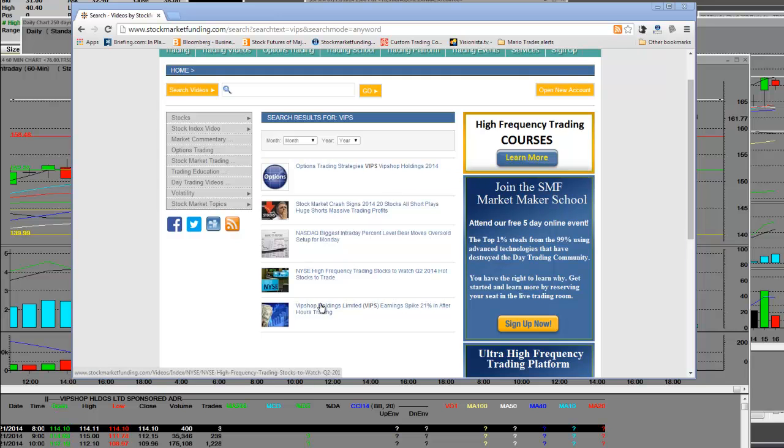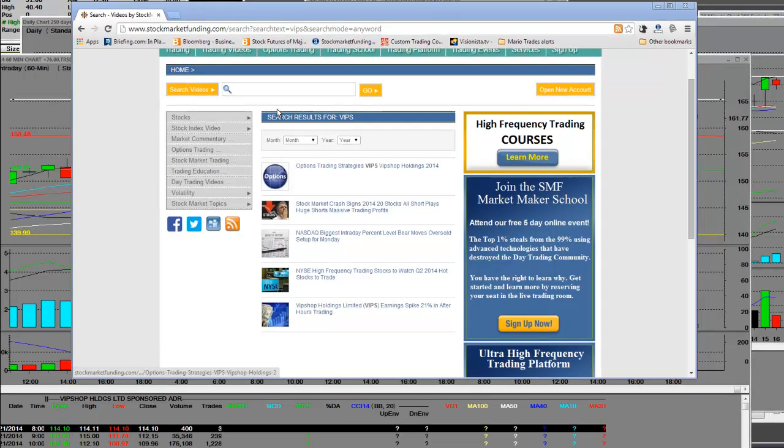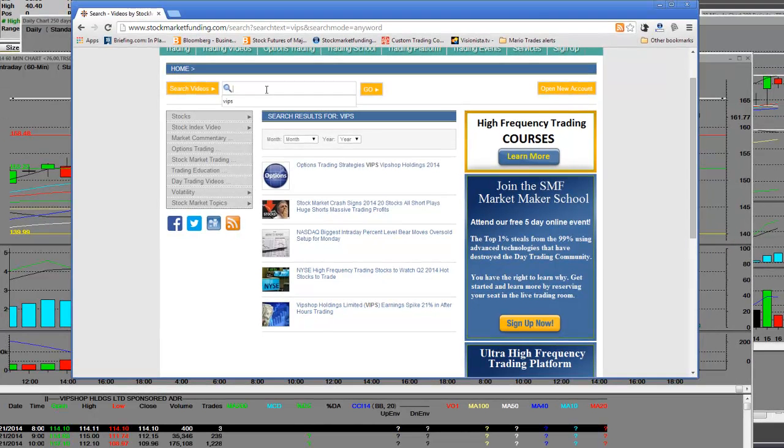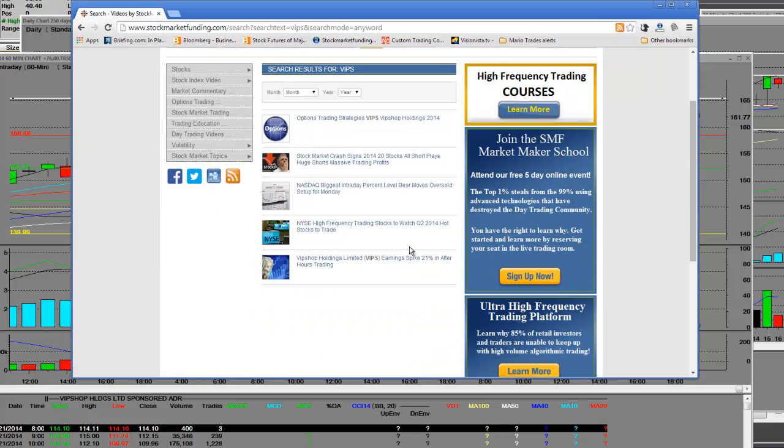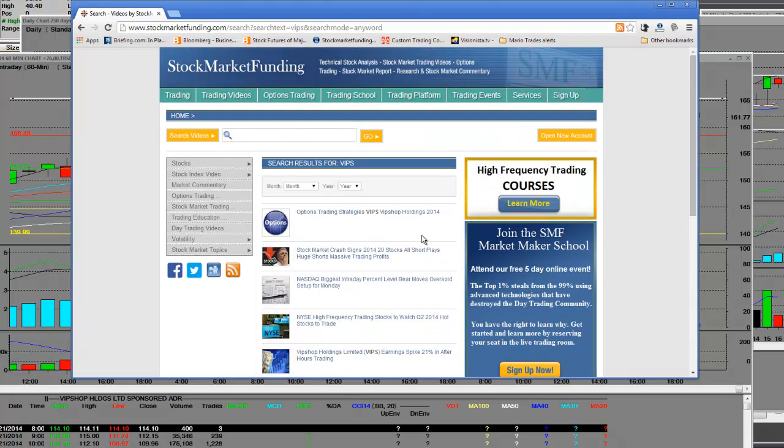And you can go all the way down here. The timestamp is here. There were other quarterly reports. VIPS earnings spike, 21% in after-hours trading. Click on it, put VIPS in the search box, and hit go for the new MMTs. You're going to find out what this stock did in the last quarterly report, and what the option trading statuses were on VIPS.